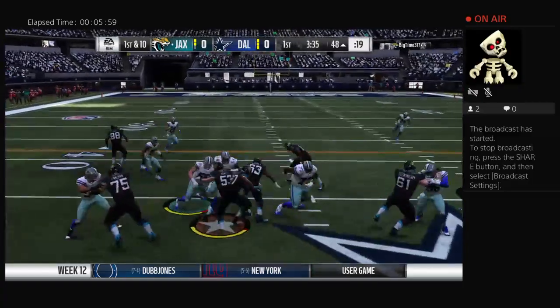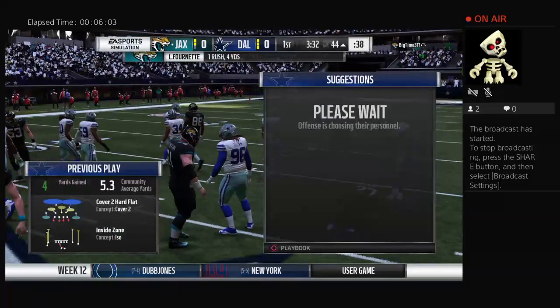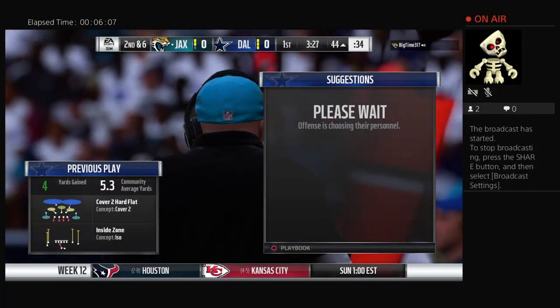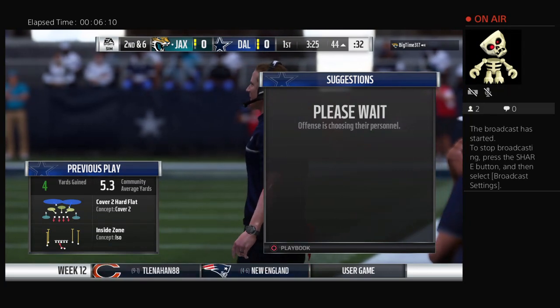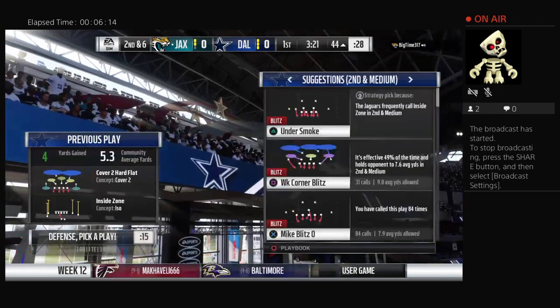A first carry for Leonard Fournette. And he's going to fight his way forward here for a modest gain. It's a pickup of 4, and it'll bring up second down. I call that play a success. A nice inside run sets up a very manageable second down. A very solid gain on that play.